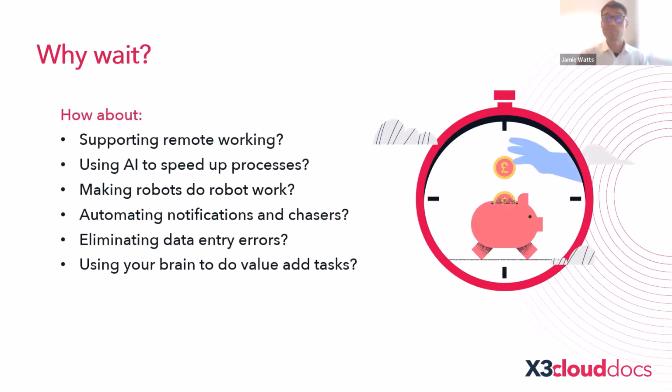What about remote working and supporting people who are in that environment, speeding up processes using modern innovative technologies like AI, letting robots do robot work, not humans, letting people use their brains for good stuff, having notifications and chasers automated, so you don't spend half your day just running around after stuff, getting rid of errors, so it's right first time. It looks good for the department, it looks good with suppliers, it looks good for the business, and it just makes everyone's life a bit easier.